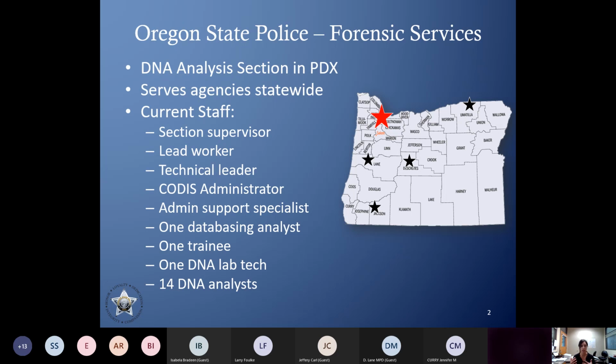My job is to oversee the technical and quality assurance operations of the section. But CODIS administrator, her name is Jamie Schroeder. She is responsible for the oversight of the CODIS program. We have an admin support specialist. Her name is Erin Nelson. Many of you have likely interacted with her. We have one databasing analyst. This analyst is responsible for populating the Oregon State Police database with convicted offender samples.